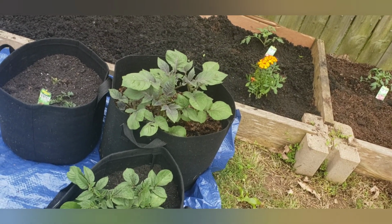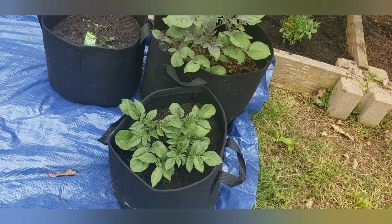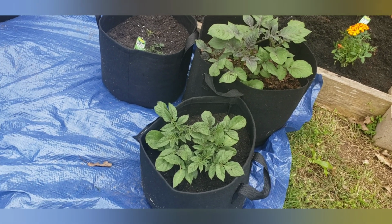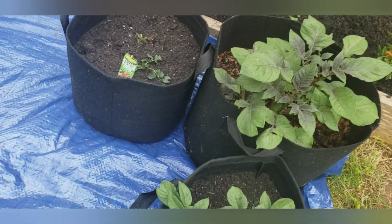They're both the same variety. I've never grown potatoes before, but the foliage has just gone insane. And it grows so fast, I wasn't expecting it. So I don't know, we'll see. But I mean, it looks good right now.